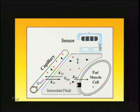And all of these devices are measuring the interstitial fluid glucose. Technically, the Dexcom is not looking specifically at interstitial fluid glucose, but for the purposes of our discussion, we can say that it does. So what happens is the glucose comes into the interstitial fluid, and it's this interstitial fluid glucose that is actually picked up by the sensor.